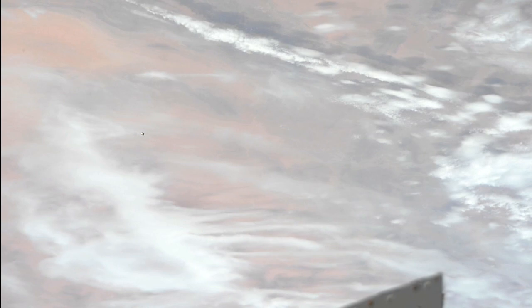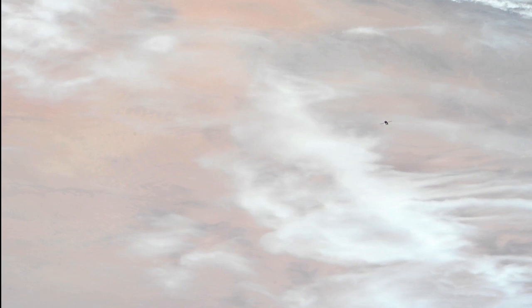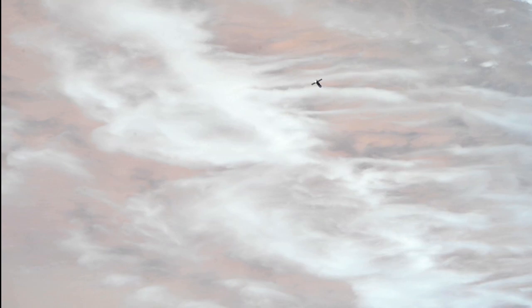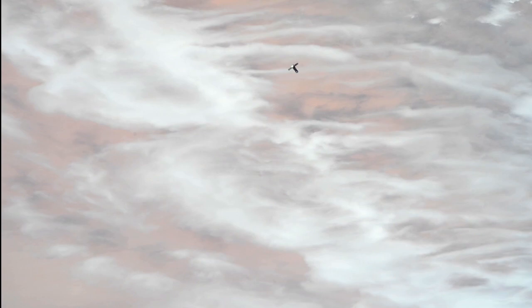The station is moving down and left. And with this view, we can see the solar arrays that are currently deployed on Progress. Continuing to close in on the International Space Station, now nearing about 10 minutes from the beginning of the fly-around maneuver that will align the docking probe of Progress with the Zvezda docking compartment.